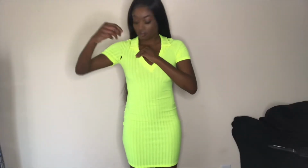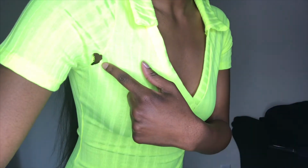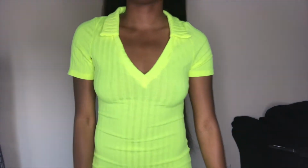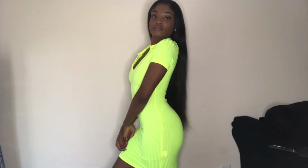Really cute. Okay, so I noticed there was a hole in the dress, y'all. When I say I was so mad, Fashion Nova sent me a dress with a hole in it, and I know I didn't do it because there was a hole in it when I was taking it out of the pack.